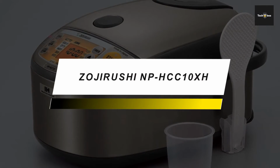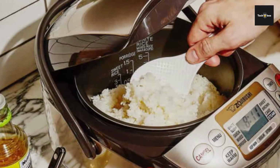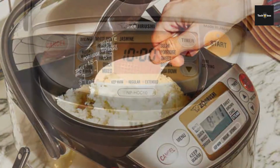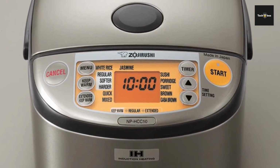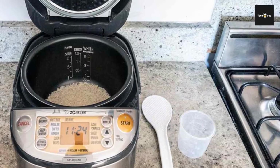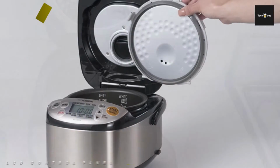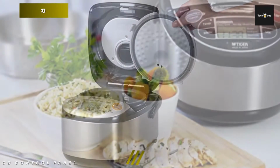Next up, we have an excellent option for you. Let's check it out. This rice cooker and warmer utilize high-tech induction heating technology to heat the inner cooking pan and make precise temperature adjustments to cook exceptional rice. Its superior induction heating technology can efficiently provide high heat and prepare flawless rice every single time. And its triple heater at the bottom, side, and lid can generate heat all around for even heating.